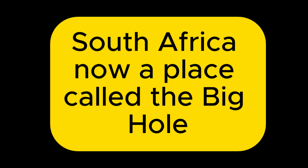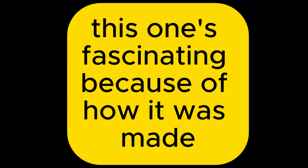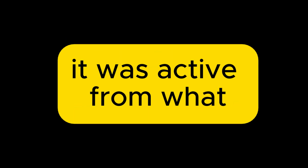Okay, let's shift gears a bit. South Africa now, a place called the Big Hole. Also known as the Kimberley Mine. This one's fascinating because of how it was made. Yeah, the claim is, and it's a pretty famous one, that it's the largest hole dug entirely by hand, no heavy machinery. Imagine that. It was active from 1871 to 1914.